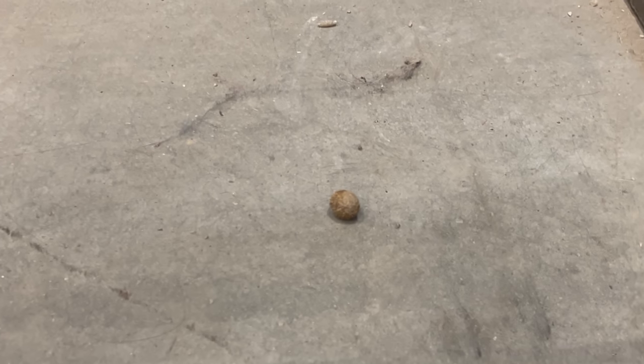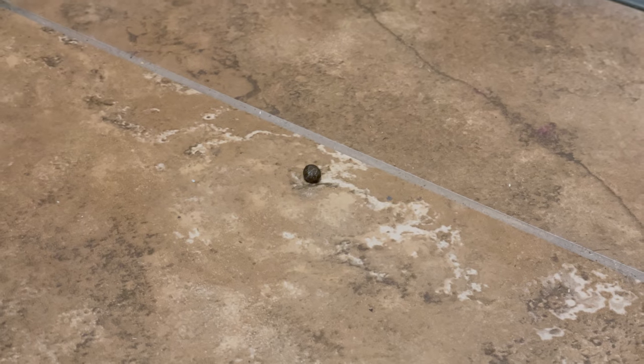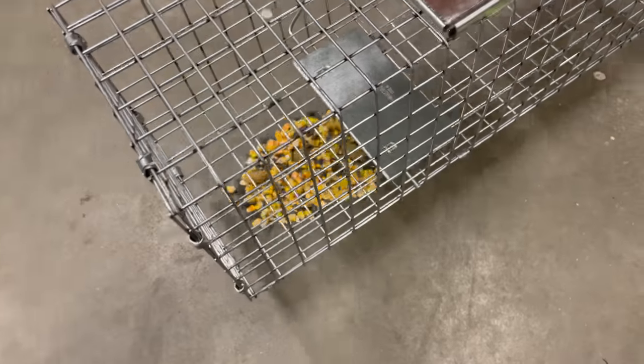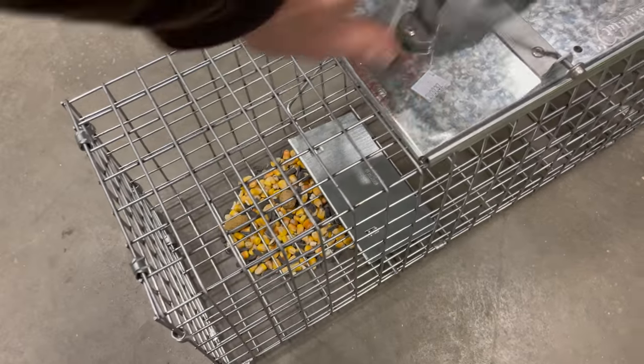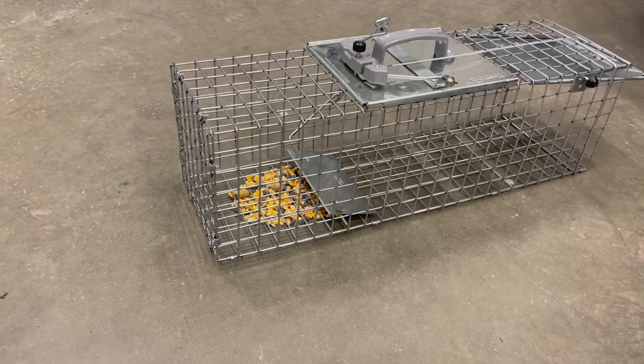These little pellets are everywhere. Anywhere you walk, you can go about 5 to 10 feet and there'll be another one, and they're just all over the place. I put some rabbit food here on the ground. I'm just gonna set the trap over it. And I'm gonna set the trap. Hopefully the rabbit will trigger that and I'll get him caught.